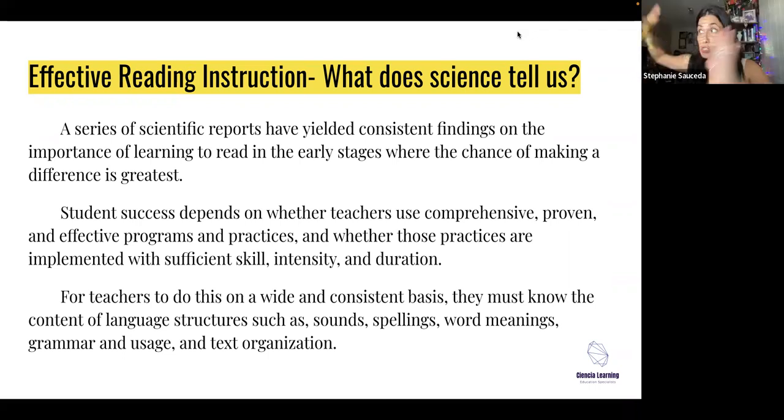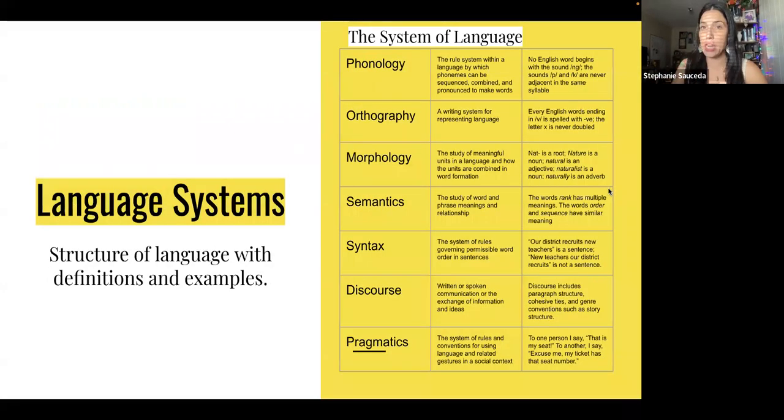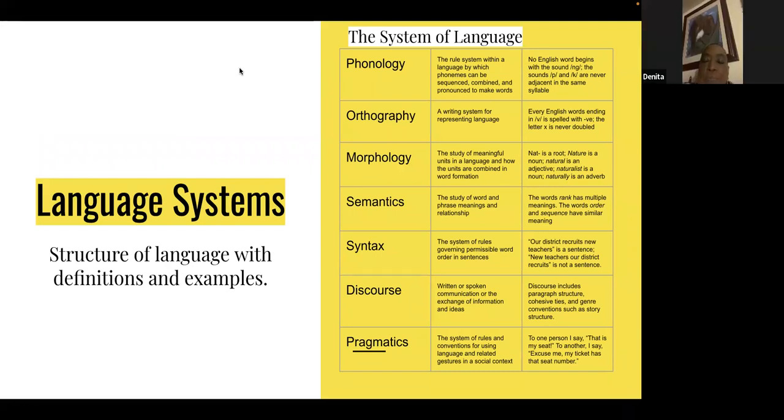I was part of the whole shebang when TEA was coming up with the standards and stuff. And so it's exciting because I think it is going to be helpful. The instruction is going to change, and that's going to be something that's good. I don't think that we're going to see gains until these kids who are going through STR are now in high school.